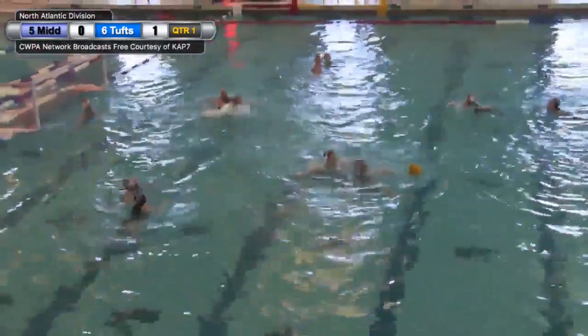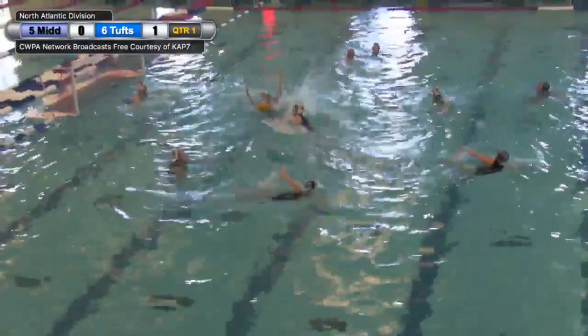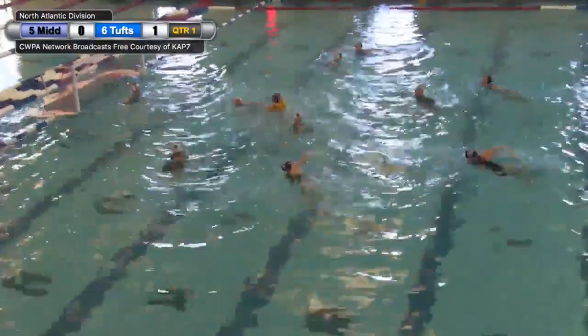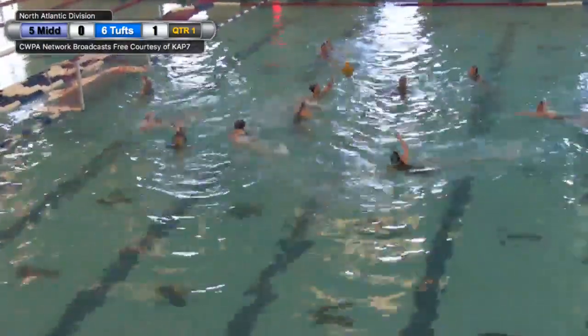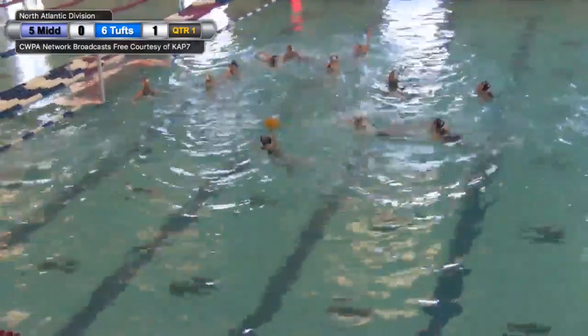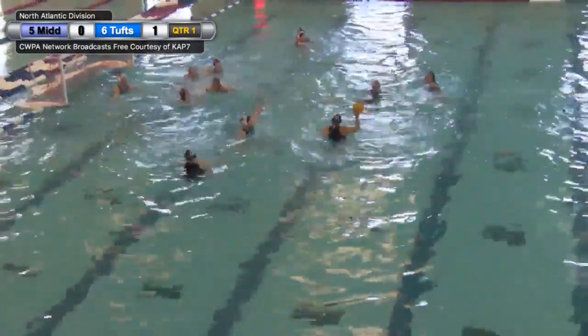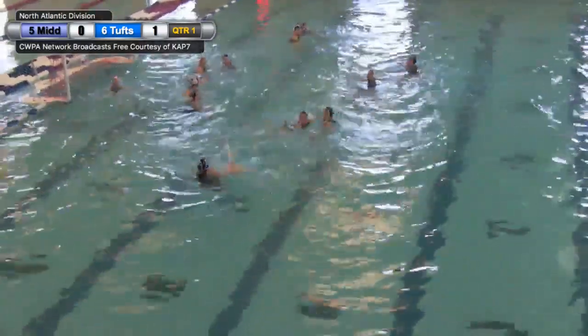right to left in dark. Generoso, a first-team all-conference player in 2018. And it's going to be an exclusion on Tufts, the first power play for Middlebury inside the 5-meter area. So 6-on-5 for 20 seconds.